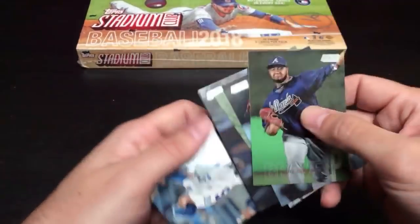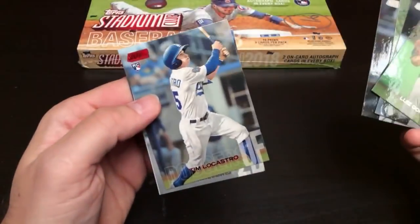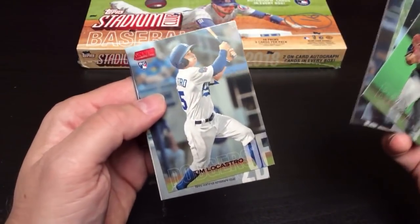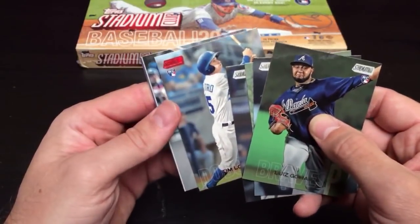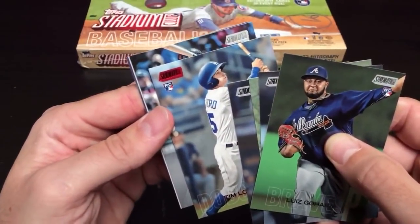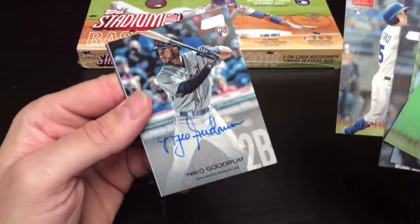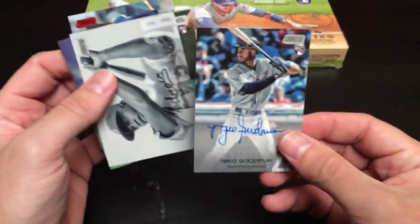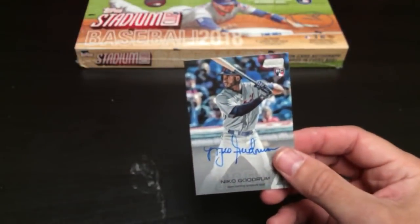It's coming up. It's after this red insert of Tim LoCastro, who I've never heard of. He plays with the Dodgers organization. I probably should have heard of him. And the auto is Detroit. Nico Goodrum. Pretty sure nobody would have guessed that. Nico Goodrum.